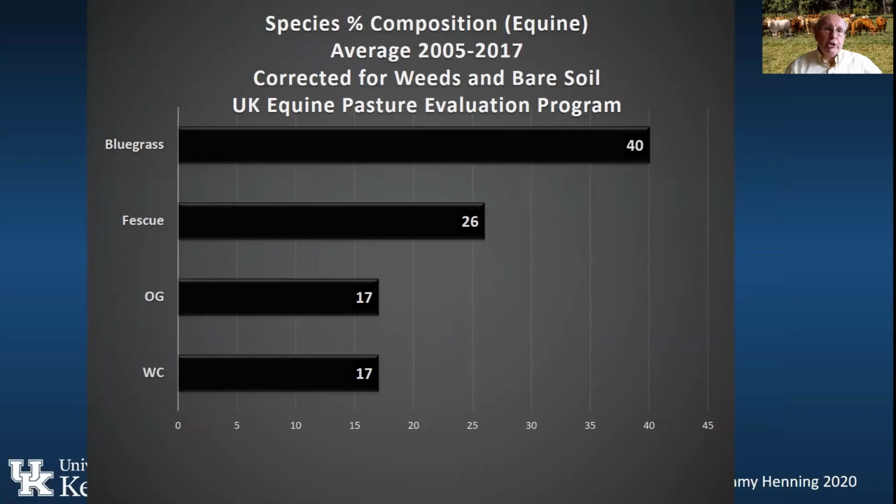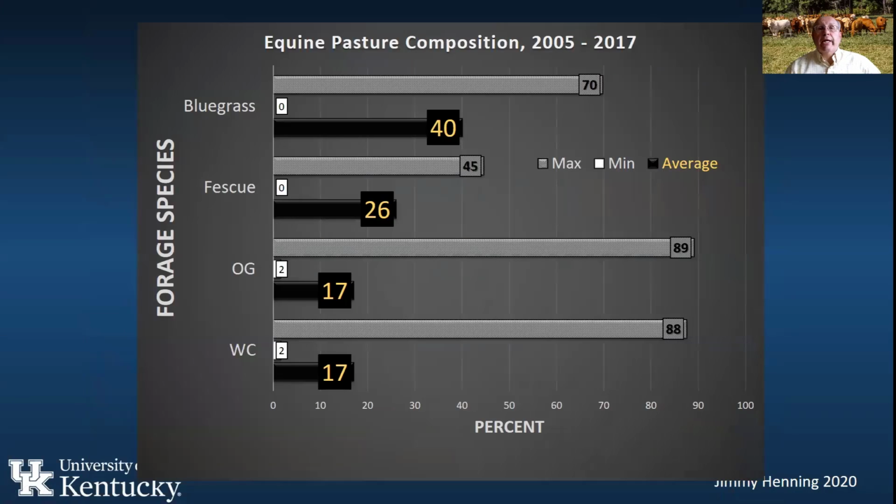But these are the averages. We know that the variation is quite large. For this 40% average bluegrass, we had 70% in some pastures and none in others. The fescue ranged from as much as 45% down to 0, and orchard grass could be very high, 89%, or down as low as 2. And quite obviously, we had more fields closer to 2 than closer to 89 to come up with a mean of 17. And white clover, you saw the same kind of distribution.